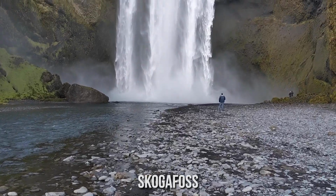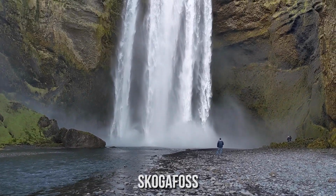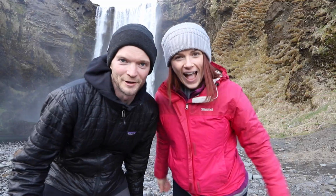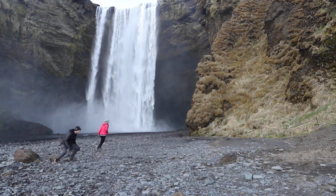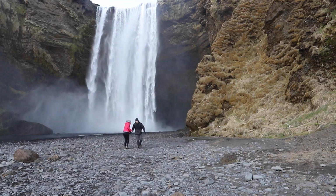Our next stop was Skogafoss, another iconic waterfall. We visited Iceland right after COVID when they just opened back up to international tourists, so there was no one at this waterfall, which was insane.